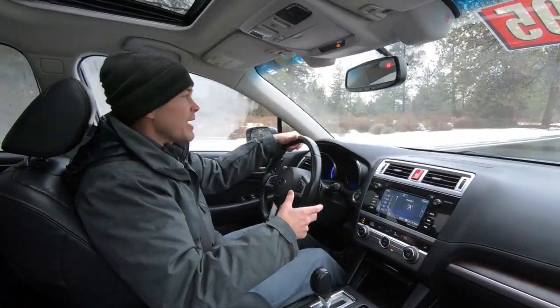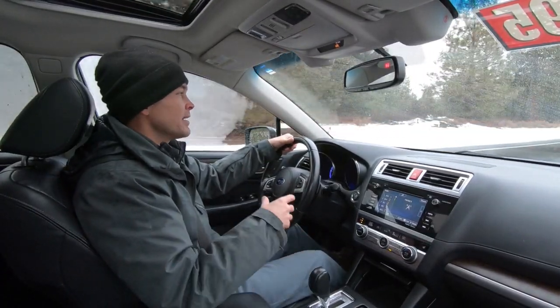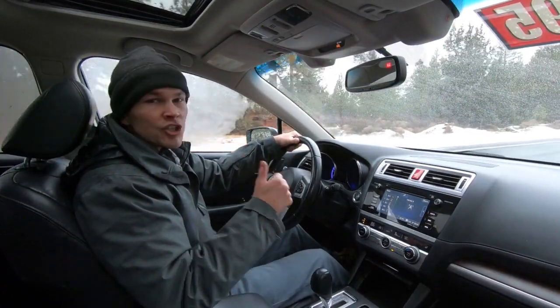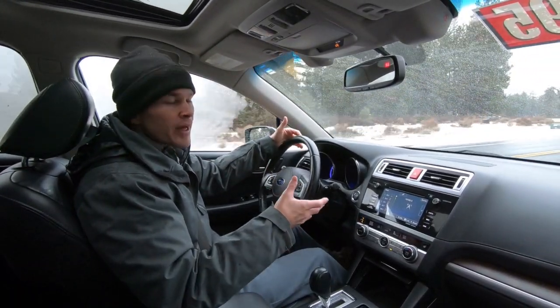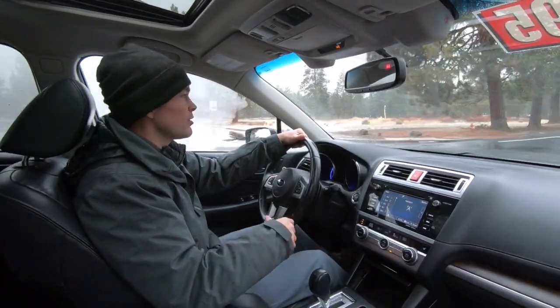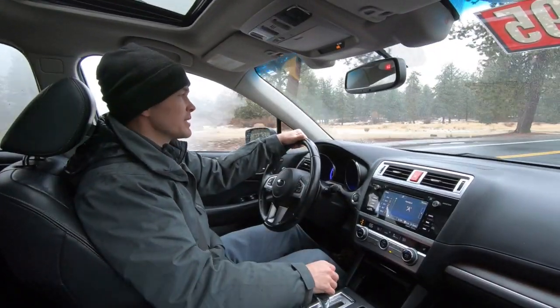Beyond the all-wheel drive capability, the Outback also has some really other good attributes when it comes to drivability. And that's not something I would really say about many other Subarus out there. In general, I'm really critical of Subarus for having a very jittery ride, a lot of wind noise, road noise, and just not all that comfortable. The Outback is completely different in that sense. It's got a really quiet cabin, it's smooth, it's comfortable, really feels quite luxurious for what it is, especially when you equip it with this limited package.